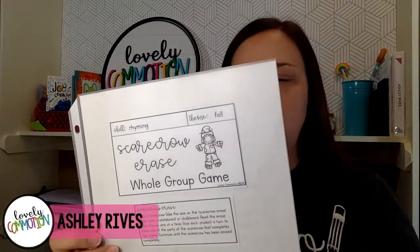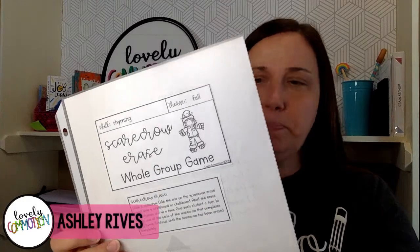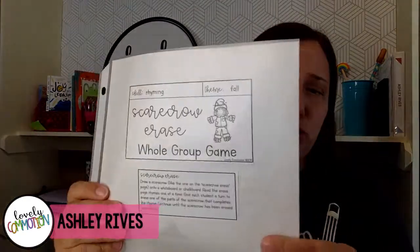So this one is the Scarecrow Race, and it is a rhyming game. I just have it inside of here, right? There's no actual pieces that students use. The activity is something that we do interactively. We'll talk about that in a minute.